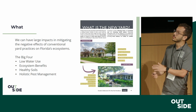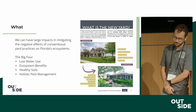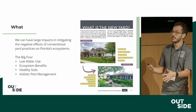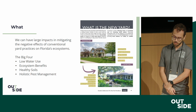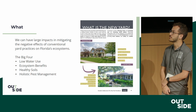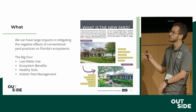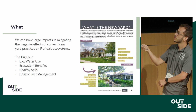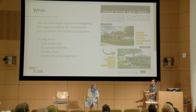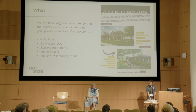Following these landscape strategies, and understanding the benefits of those strategies in action, we're able to protect Florida's natural ecosystems, but also push forward the big four goals that we have, which are summarized here. Again, it's low water use, pesticide and fertilizer use, and then maximizing biodiversity. So moving on.